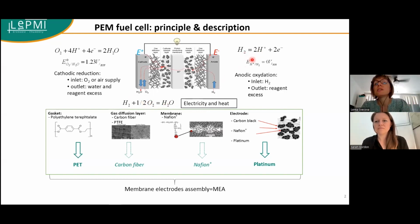You have at first hydrogen that is oxidized at the anodic side of the fuel cell, producing protons that will travel through the proton exchange membrane to the cathode side, where it will participate in the oxygen reduction, producing water, and as I've explained, some electrons that will travel through the external circuit and supply some energy.